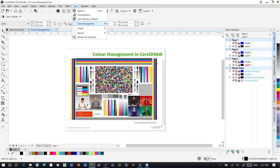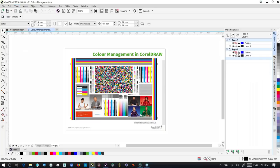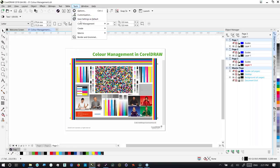And of course, the proof of the pudding is in the proofing. So we have a soft proof capacity within Corel. And if you've got this basic setup sorted, you should have a fairly decent playback in terms of how things appear. So this is proof colors based on the foreground. So you can see there's been a very small shift between the foreground and RGB.